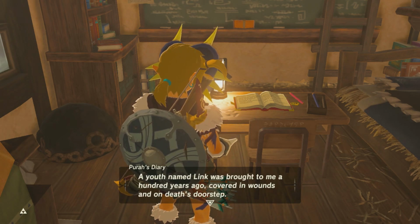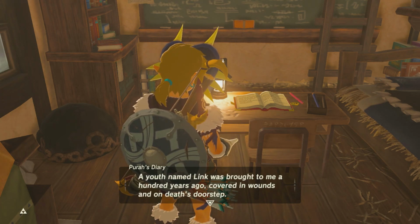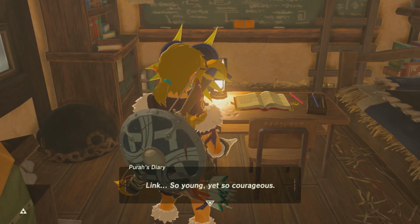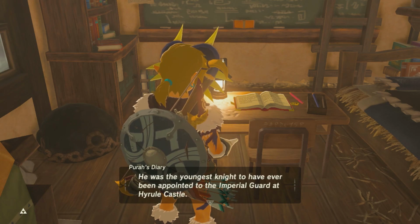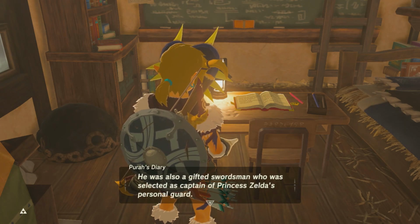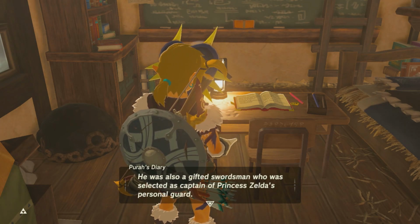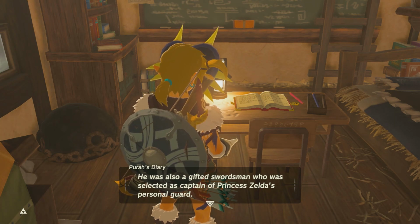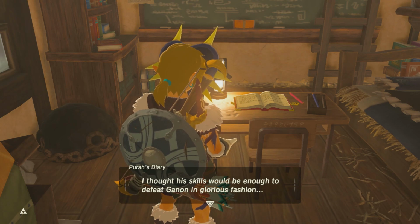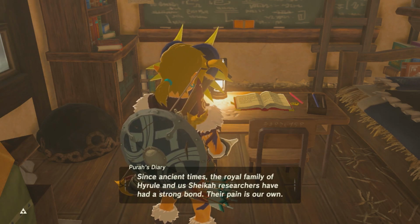A youth named Link was brought to me 100 years ago, covered in wounds and on death's doorstep. Link, so young yet so courageous. He was the youngest knight to have ever been appointed to the Imperial Guard at Hyrule Castle. He was also a gifted swordsman who was selected as captain of Princess Zelda's personal guard. I thought his skills would be enough to defeat Ganon in glorious fashion.